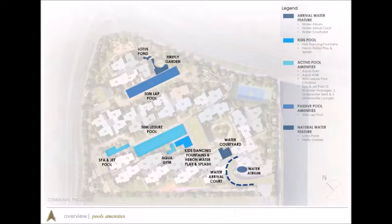We start with the pool first. From the south side, at the drop-off area, in this oval-shaped drop-off area, we have the water arrival courtyard, with an almost 3 meters high cascading waterfall wrapping around the drop-off zone. So once you arrive from Yishun Close, it's going to be a slow drive around this oval-shaped drop-off with the waterfall on your left-hand side.